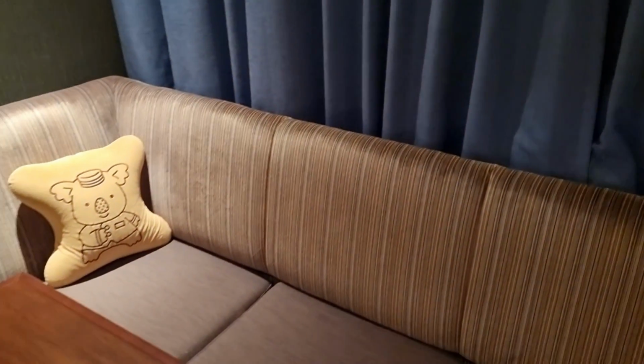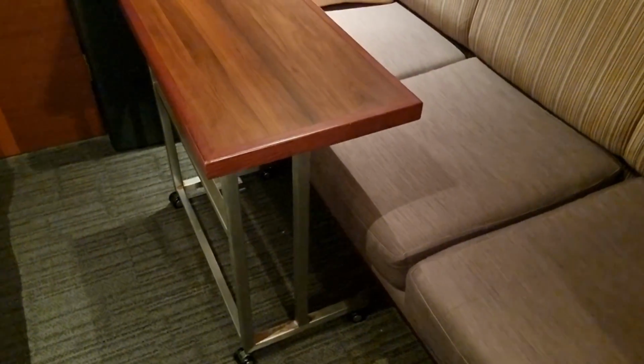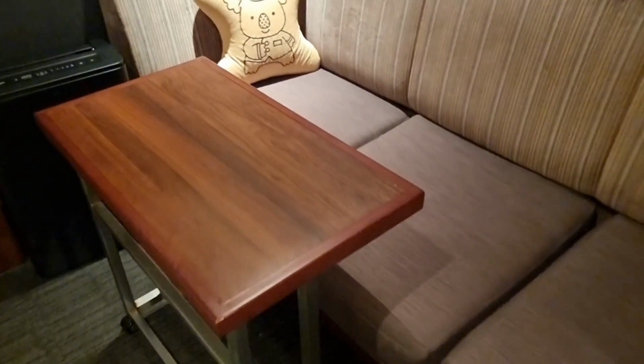This is facing the train station. It's dark outside, so there's really not much to show out there at the moment. It's a small table in front of the couch area. It does have wheels, so you can slide it around if you'd like.